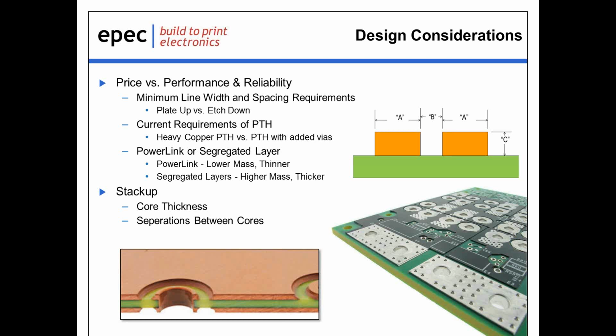Power link versus segregated layers. What I mean by this is the option to place multiple copper weights on the outer layer to accommodate both the control circuits and the high current circuits, as compared to keeping the control circuits on their own layer and the extreme copper for the high current circuits on its own layer. PowerLink can offer a lower mass option by reducing the layer count, making for a thinner overall board. However, this comes at a premium and is typically only attractive to military or aerospace applications where a high value is placed on performance, power density, and reliability.